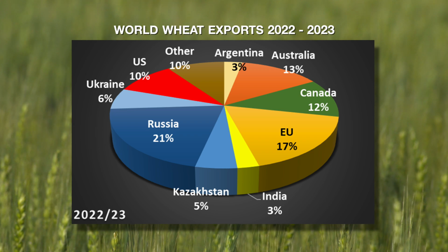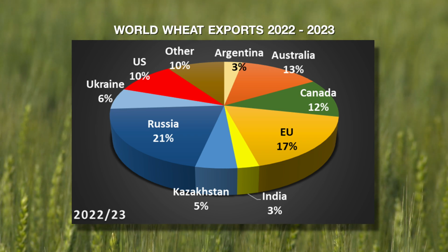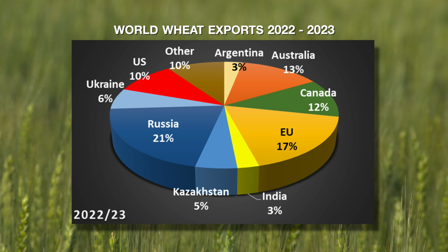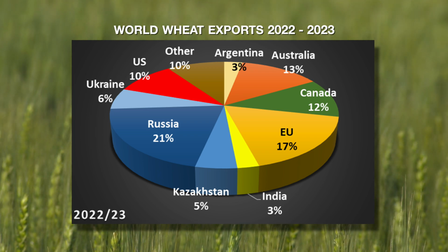What are some of the driving forces in the market then? Well, you got to look at what's going on in the Black Sea, especially Russia. If you look at the exports for wheat, 21% of all wheat exported around the world is Russia. Ukraine's around 6% now, Kazakhstan around 5%. That means almost a third of all exported wheat's coming through the Black Sea area.